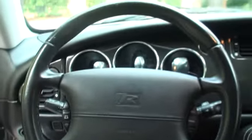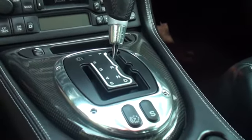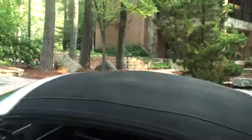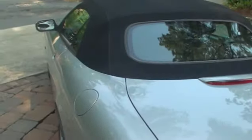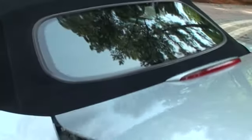Only 44,000 miles. Very well kept. You can tell this car has been garaged. There are no dents or scratches of any kind. The roof looks to be in very good condition without any worn out or ripped area. Glass back window, so that's guaranteed not to crack like the plastic windows we used before. Boot is included.